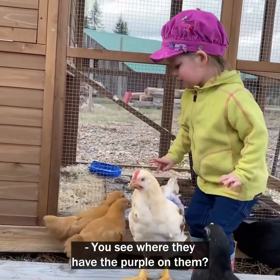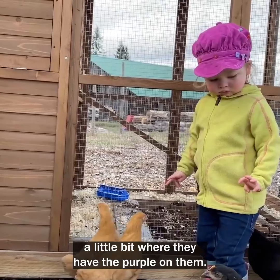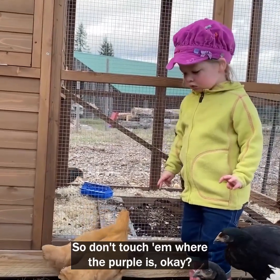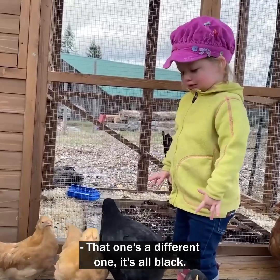You see where they have the purple on them? That's where you have to be careful. It looks like they got hurt a little bit where they have the purple on them. So don't touch them where the purple is, okay? What's that? That one's a different one. It's all black. You can pet that whole one.